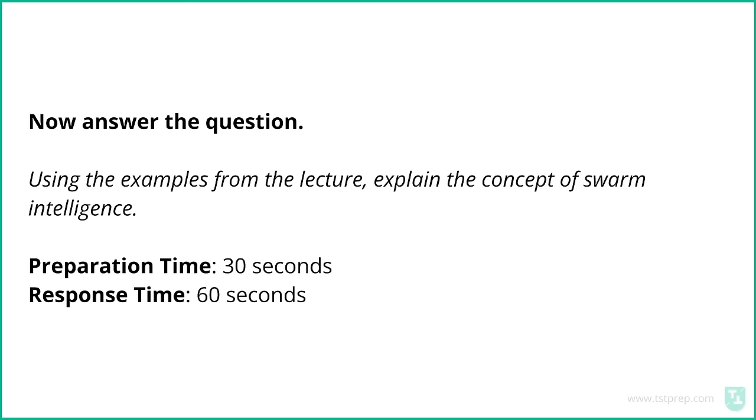Now, answer the question. Using points and examples from the talk, describe how museums preserve artifacts. You have 20 seconds to prepare your response. You may begin preparing now. You now have 60 seconds to speak. You may begin speaking now.